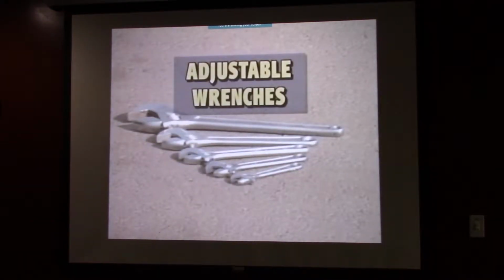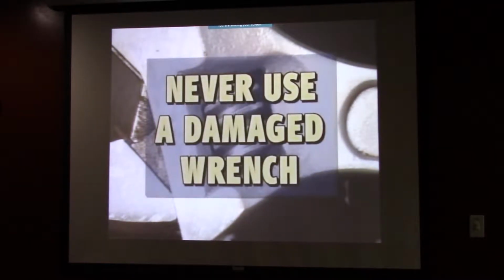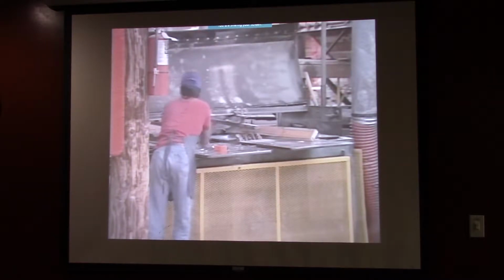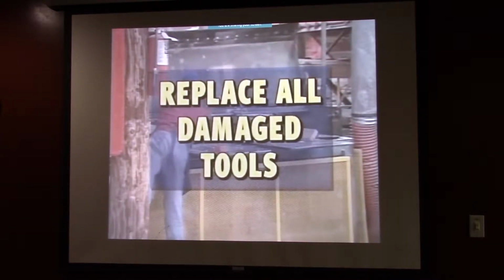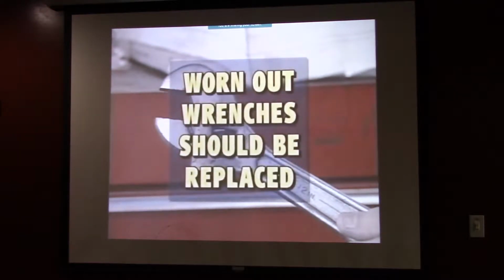Adjustable wrenches are very versatile, and they're used for a variety of jobs. One of the major causes of injuries with adjustable wrenches is using damaged wrenches. When the adjustable threads become worn, or the surface on the inside of the jaw becomes rounded from use, the tool is unsafe to use. Replace this damaged tool with one in serviceable condition. It may seem like a simple solution, and it is, but adjustable wrenches that are worn out should be replaced.